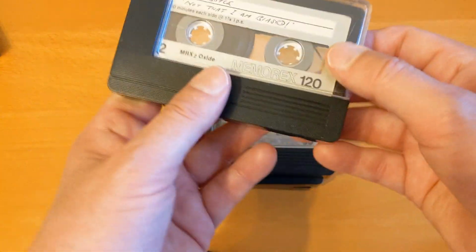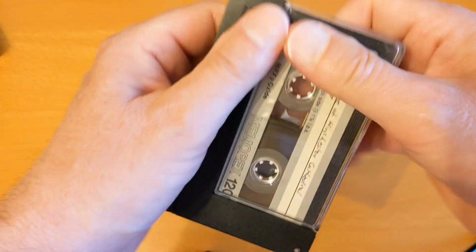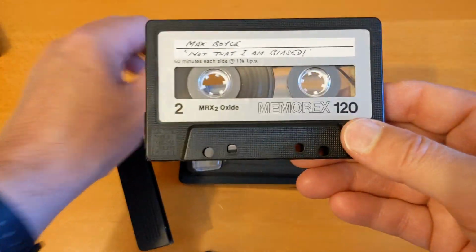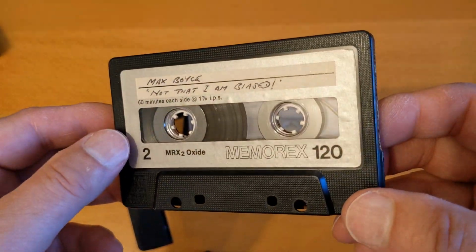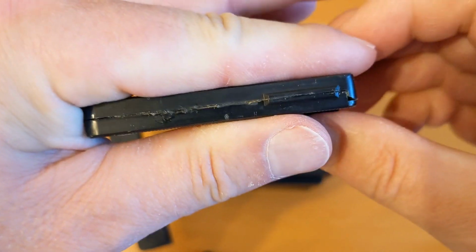The shells are awful. Now, funnily enough, this is a C120. This is a 120-minute one. The boxes are fantastic. I love the boxes, so I'm going to keep those. But again, these are going to be museum pieces, I suppose. Now, this one, almost to prove the point that the mechanism is not very good, is actually been broken open.